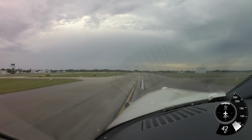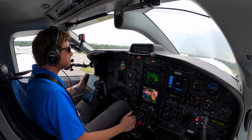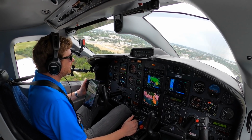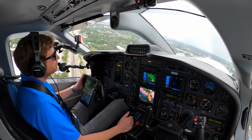And there's our rotation speed. Positive rate. Gear up. And gear selected up and indicating up. Okay, everything's looking good on the gauges.